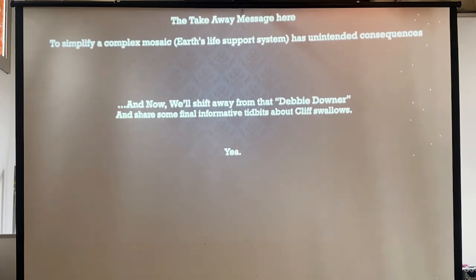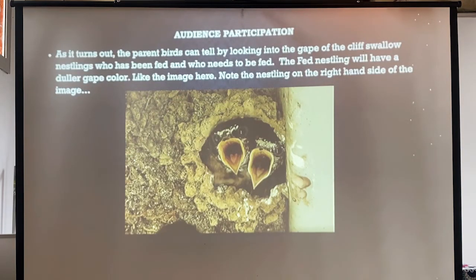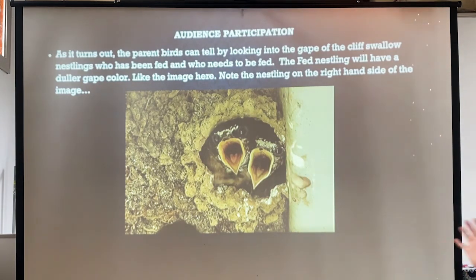Okay, let's get out of this bummer trip. Slide, please. All right, one last tidbit about cliff swallows. They are devoted parents. Both male and female feed the nestlings. The parents are very conscientious about making sure everybody gets enough to eat. But how do they tell? Slide, please. Okay, well, as it turns out, the parent bird looks into the gape of the young. They produce amounts of carotenoids. That's what gives it the little orangey, reddish, yellowish coloration.